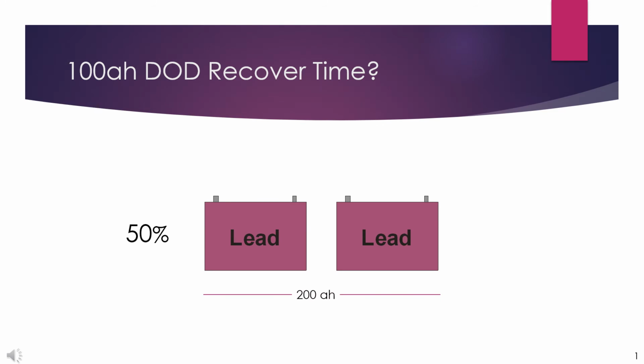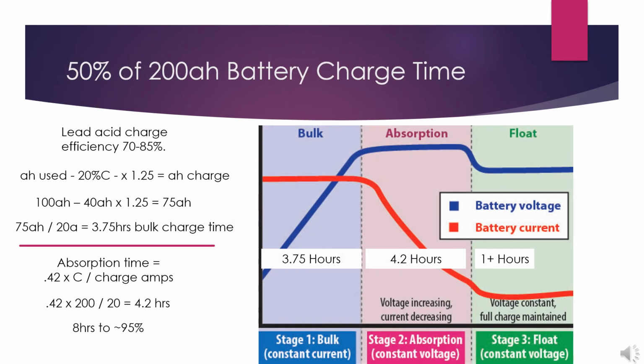Okay, so how long would it take to get from 50% depth of discharge, which we're allowed to routinely do with a lead acid, back to fully charged? I'm not going to go through all the math on this, but the bottom line is it will take about 10 hours to get through a full charge on a lead acid battery where we're draining it to 50%. And it doesn't matter if it's a 200 amp hour draining 100 amp hours or an 800 amp hour draining 400 amp hours. If it's draining at 50%, it will take about the same amount of time.